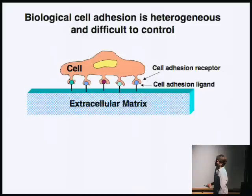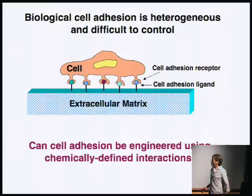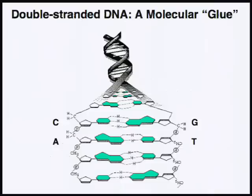Just a little background. It turns out that most cells in your body are able to attach to extracellular matrix by virtue of receptor-ligand interactions. But those interactions tend to be very heterogeneous, in that any given cell type can have multiple receptors, and there might be multiple ligands, and it's hard to control all of this at the chemical scale. So we asked the question, can we come up with a different way of engineering the attachment of a cell to a material using chemically defined interactions, rather than the kinds of interactions that nature would normally use? And we started thinking about DNA.